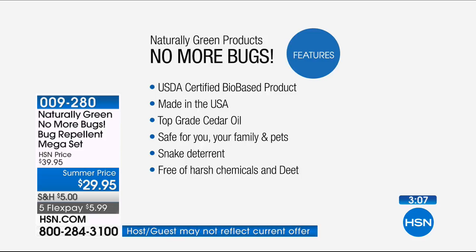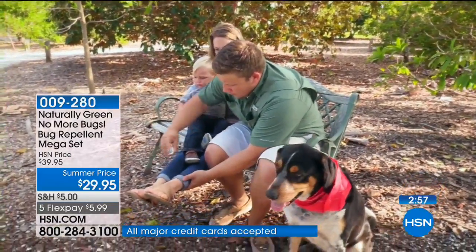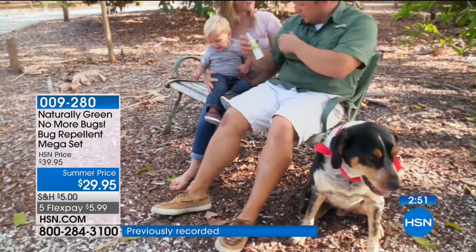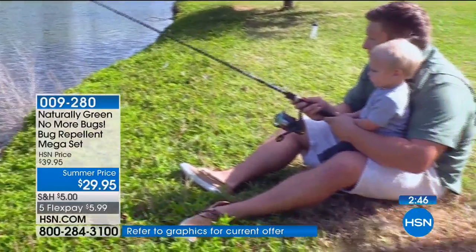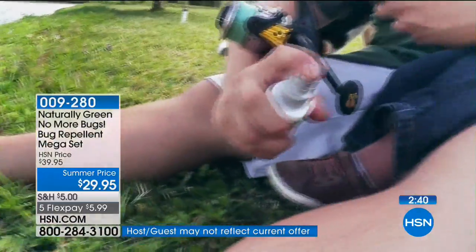Now, I don't know about you guys, but when I get a bite, I swell up like I have mumps. No, seriously. One flea bite will make me go crazy. The no-see-ums really bother me because you can't see them. You don't know what you're swatting at. I could not believe when they said this is going to get the no-see-ums. I was like, nothing gets the no-see-ums. Those things are indestructible. This gets the no-see-ums. I am not joking. Try it out. If you don't agree, then you write me a letter personally, okay?